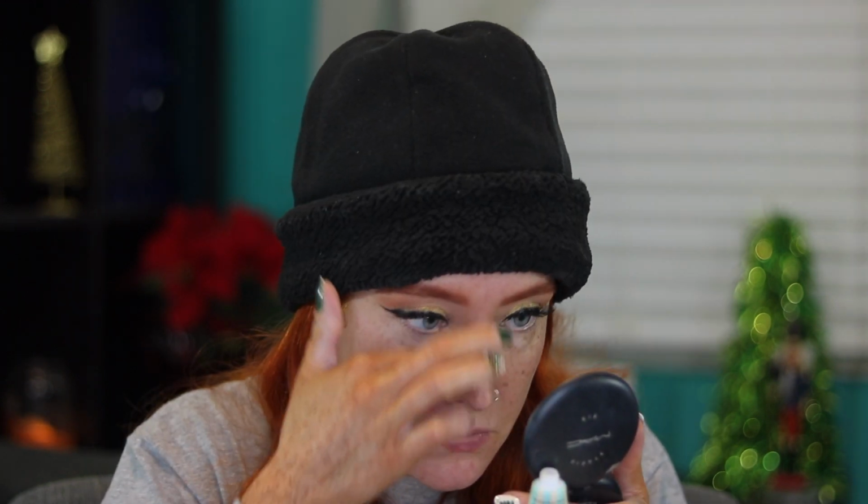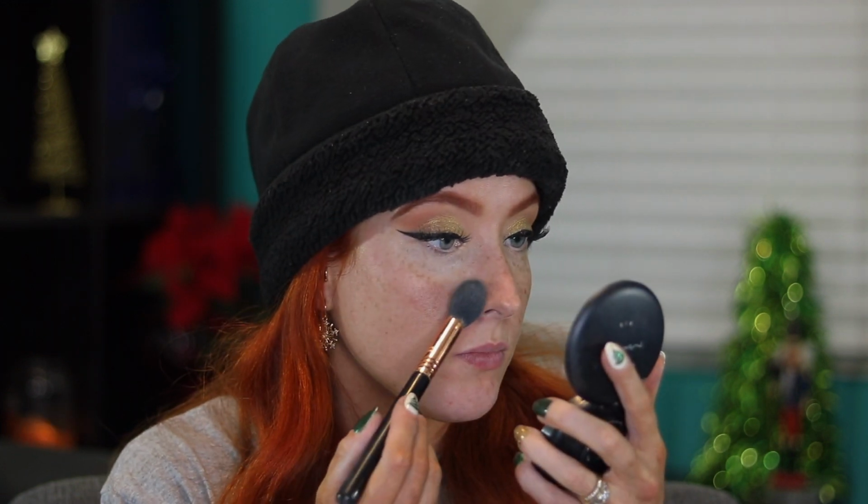So, I'm going to use the Benefit Professional to fill in my pores. And then, of course, I'm going in with the Dr. Brandt Pores No More Luminizer Primer. I am going to set my primer just a little bit because my makeup is going to be on a good amount of the evening. So I'm just going to take a little bit of translucent powder, not a lot, and just set in my oily areas.